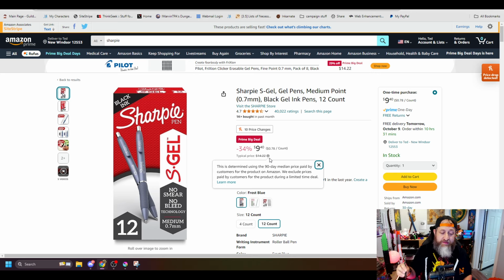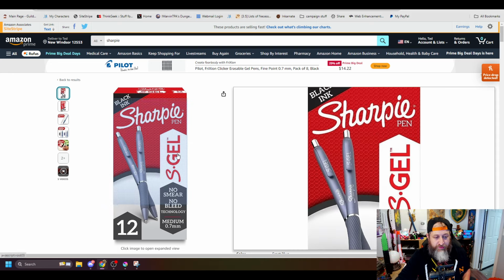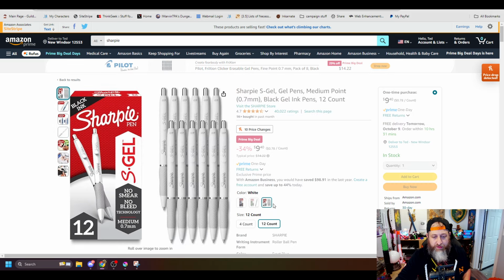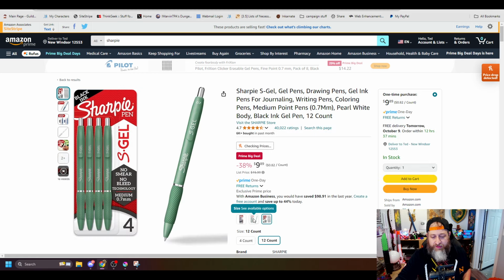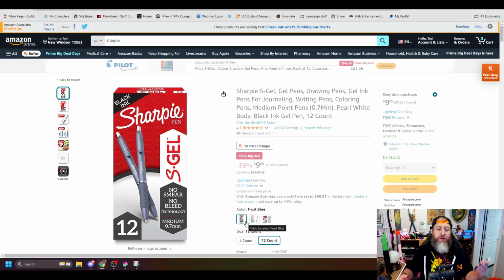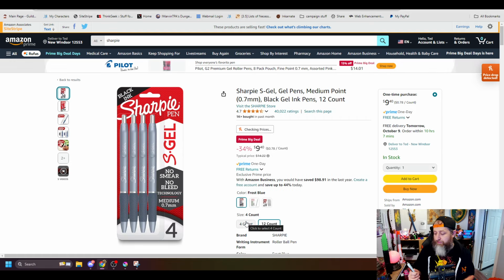And these S-Gel pens, like it says right here, they don't smear, they don't bleed. You can get these in a variety of different colors. So this is the frost blue outer shell that you're seeing. They do come in white as well. I don't know if the white ones are on sale, and it looks like the green ones, which are really pretty, these sage green, unfortunately are sold out at the moment. But here we're just talking about a black ink gel pen.